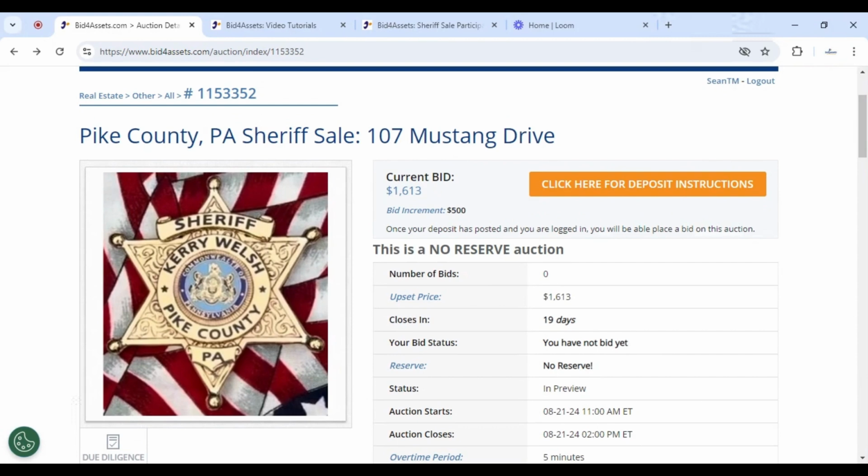Once the auction opens for bidding, you can place your bid. If you choose, you can enter your maximum bid, and the auto bid system will bid up to that amount on your behalf, only as needed to outbid other bidders. Where you see deposit instructions, click here for deposit instructions. Once your deposit is cleared and the sale has opened for bidding, this display will be replaced with a bid box. That is where you can enter your bid.